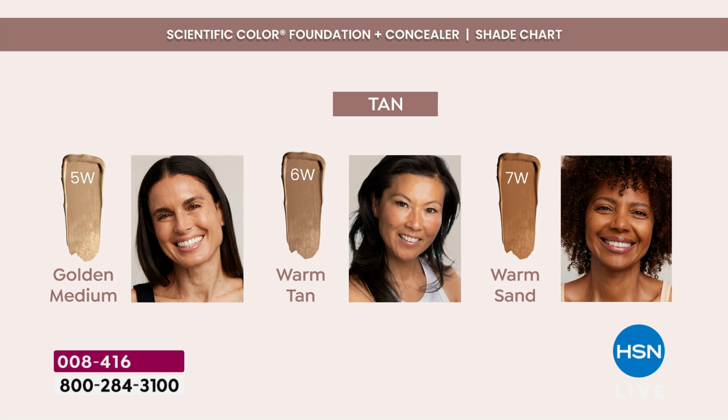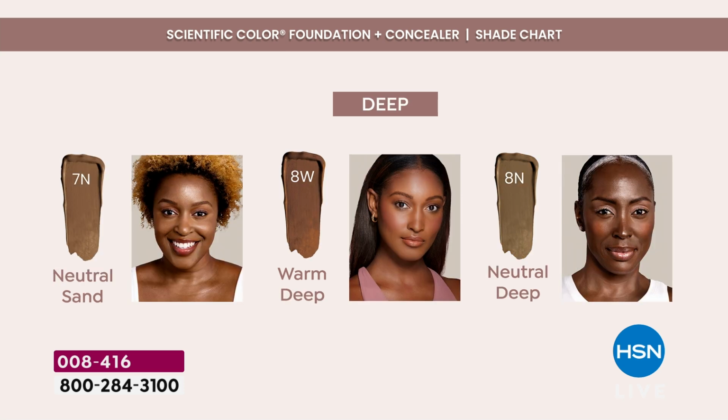Warm tan is a suntan. Warm sand is terracotta, like those Italian terracotta bronzers. Then deep, neutral sand is just a neutral dark brown. Warm deep, cinnamon dark brown. Neutral deep, ebony. Wow. It's really simple. It really is so simple.